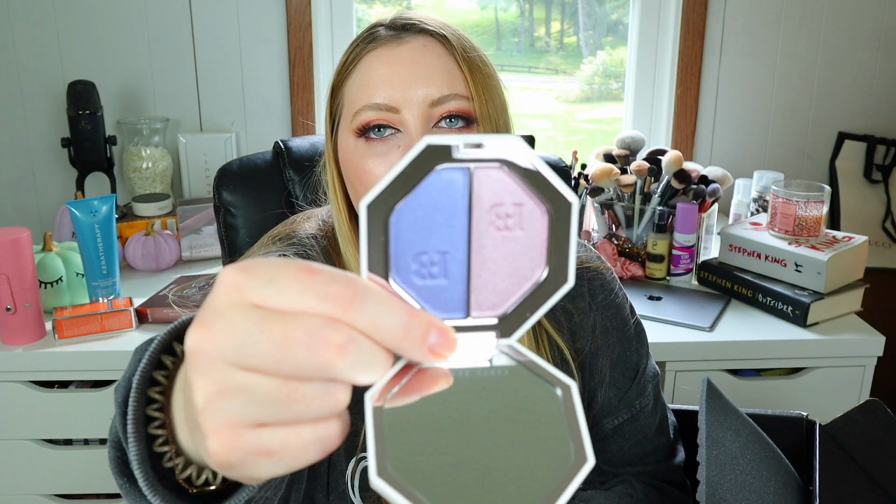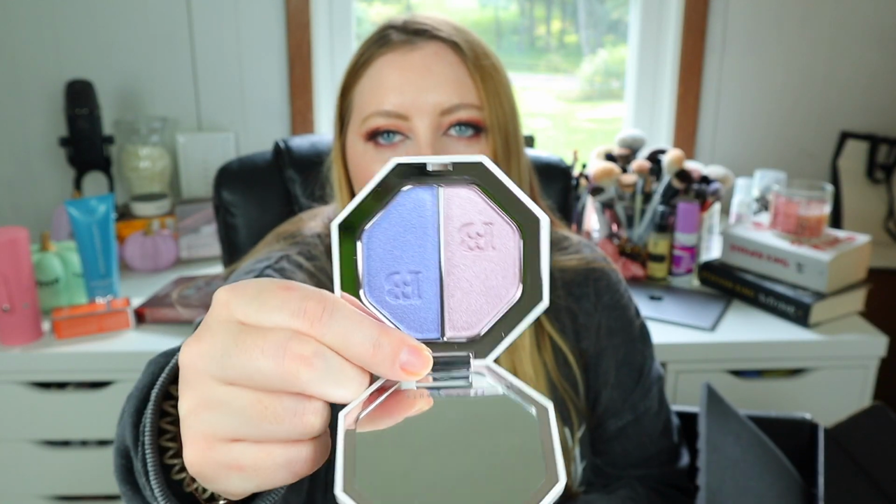Honestly, beautiful. These actually might be super cute for an eyeshadow, but it's also like, why do I keep it if I'm never going to use it? I almost want to swatch them, but I'm not. I'm just going to add it on my Poshmark.